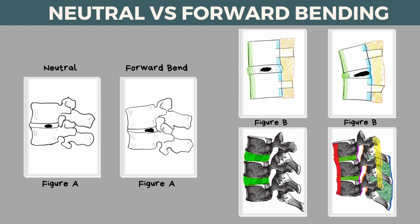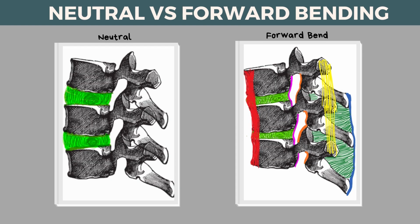Okay, so I've talked a lot about the disc. Now notice the ligaments that I drew in on the spine on the right. As you can see, the ligaments in the front of the spine are getting short, while the ligaments on the back are getting long.